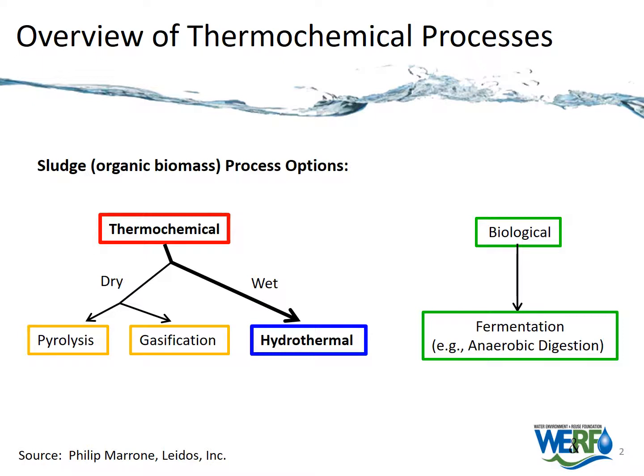I think there's been a lot of efforts in the past to achieve success in these categories. They're largely broken down into three primary categories: pyrolysis, gasification, and hydrothermal processes. Pyrolysis and gasification use dry materials, whereas hydrothermal processes use wet materials. Pyrolysis is a form of thermal decomposition of organic matter. It's done in the absence of oxygen at high temperatures.